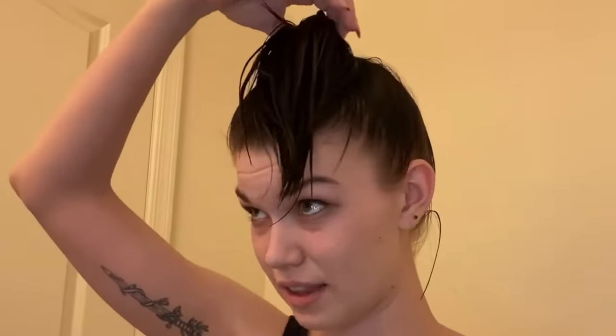This is the length of my hair. This is what's in the back. This is like all the way back here. So we're not gonna be losing any length. I'm just trying to get in those layers.